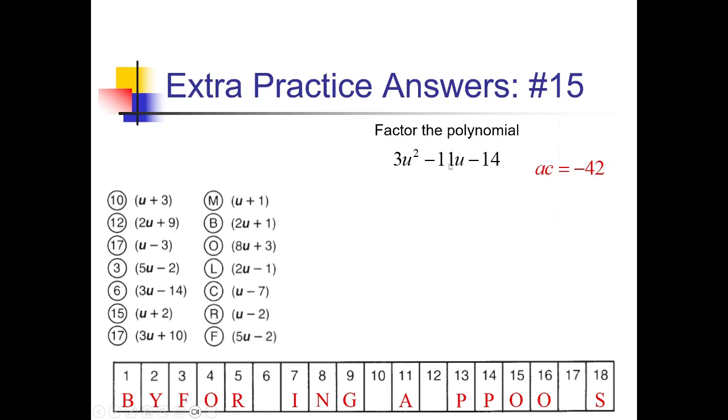Well, let me think. We got 1 and 42, that doesn't work. 2 and 21 doesn't work. 3 times 14, I think we have something that might work there. If I have positive 3, negative 14. So let me split this up into a plus 3u minus 14u. And now we'll use some grouping.